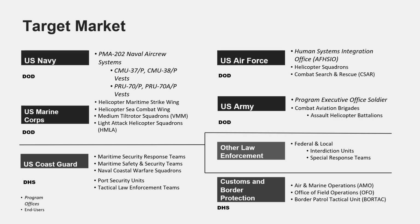The initial target application is toward the rotary wing and tiltrotor aircrew of the U.S. Navy, utilizing the CMU 37 and 38P vest and the PRU 70 and 70AP vest. With the technology application being easily applied to multiple styles of survival vests, the following targets will include the medium tiltrotor squadrons and light attack helicopter squadrons within the U.S. Navy, Marine Corps, Army, Air Force, and Coast Guard. On the civilian side, for local law enforcement, air and marine operations, Office of Field Operations, and Border Patrol tactical units under Customs and Border Protection.